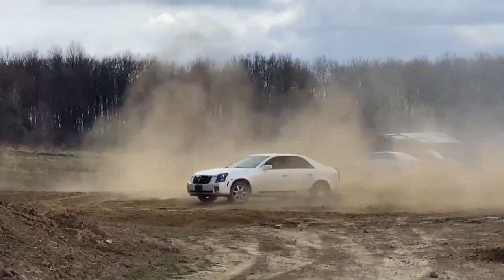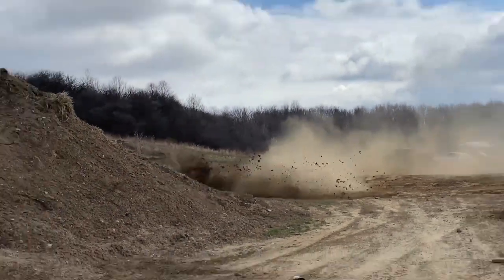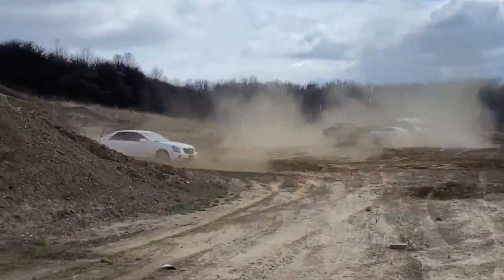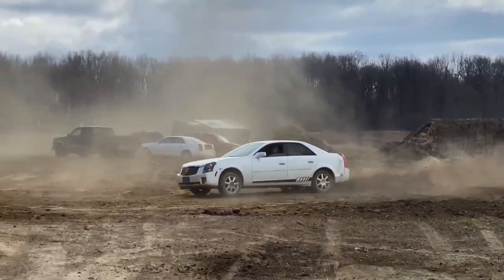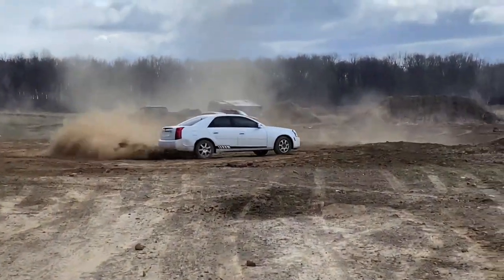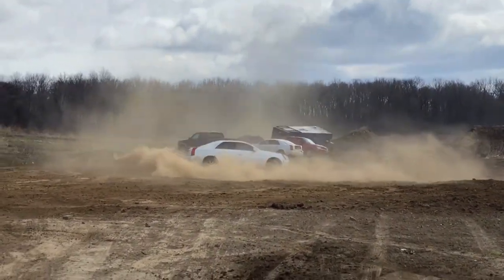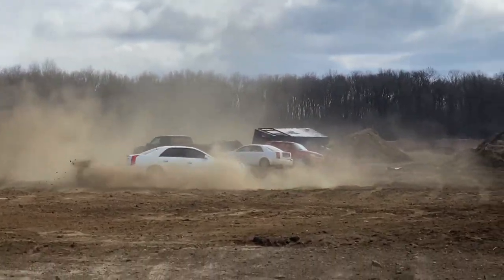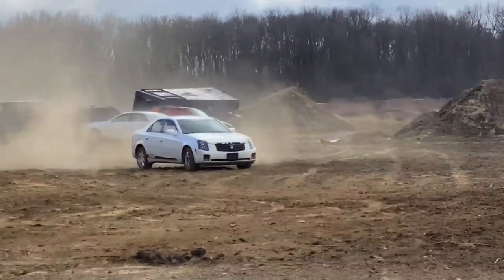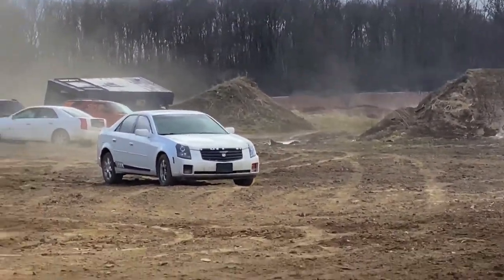Two Cadillacs, who would have thunk? Couldn't get any vehicles for so long. Somehow I got two Caddies. Crazy how it goes from muddy to super dry so fast down here. Oh, you stall it? Probably out of gas.